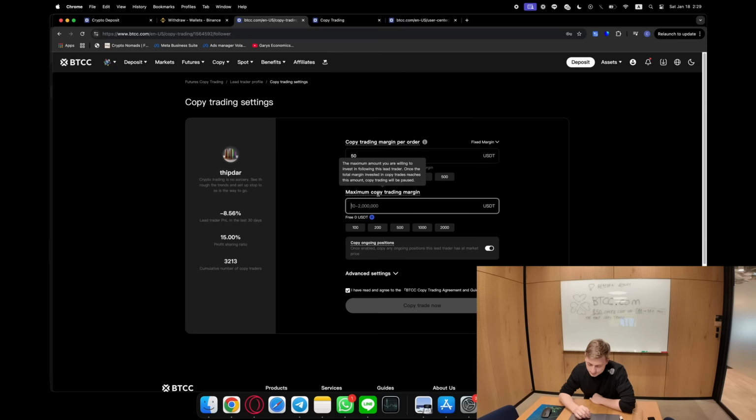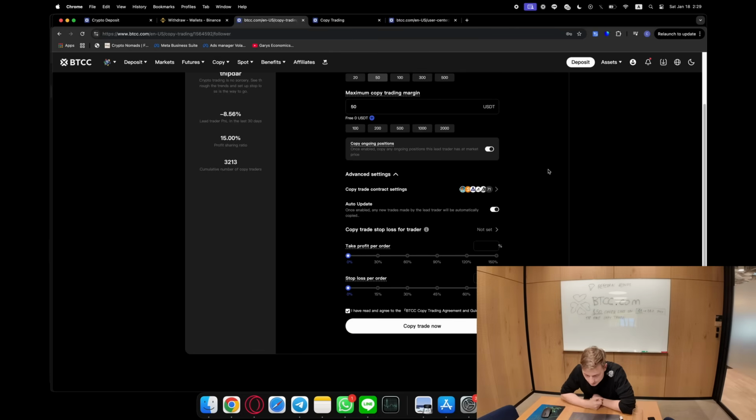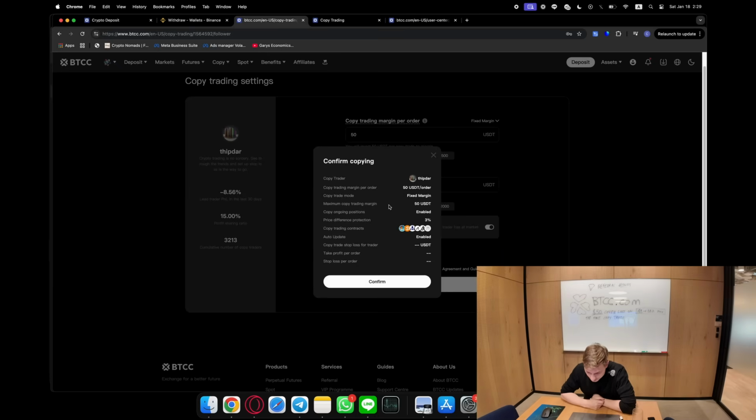Advanced settings. Let's see what we got here. Copy trade contract settings. Auto update. Copy trade stop loss. Well, we're gonna go with the basic defaults. After all, we're covered from the campaign. Let's see. Copy trade margin per order, copy mode 50, copy ongoing positions enabled, price difference protection 3%, ongoing contracts. Does that say 71 contracts? That's quite a bit. Well, this all looks pretty good, so let's just confirm this.